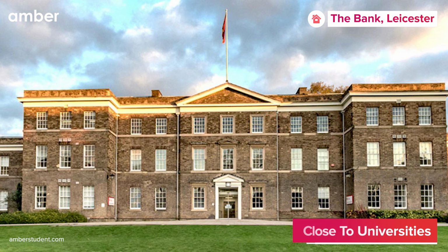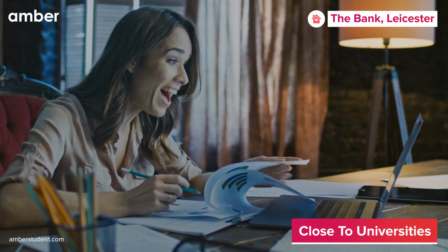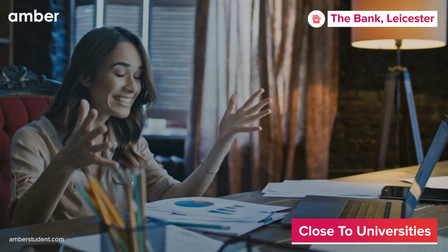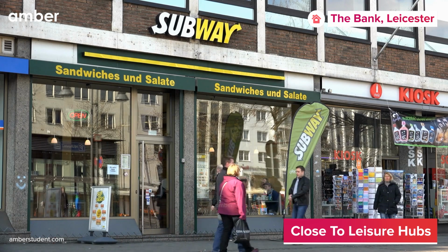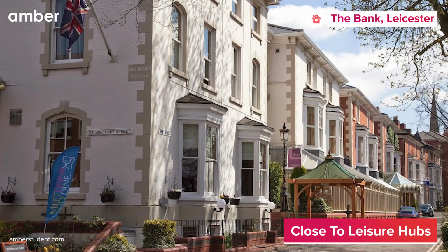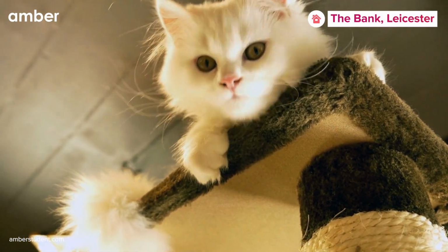A mere 4-minute stroll to the University of Leicester and near De Montfort University, it's not just a place to stay, it's a prime spot for academic success. Plus, the property is surrounded by the hottest spots in Leicester, from Subway to Aagrah Restaurant and the Belmont Hotel. So why settle for ordinary when you can bank on extraordinary living at The Bank?